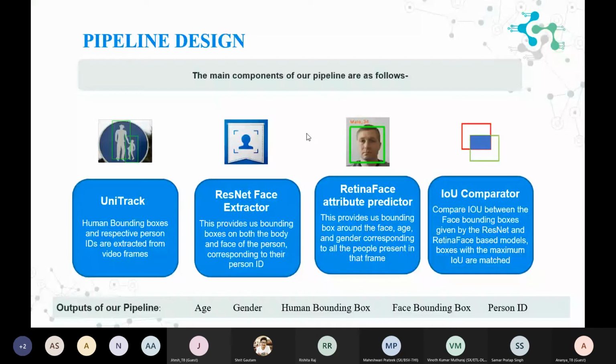As the next step, we have fed individual frames of the video into a RetinaFace-based attribute predictor, and this pipeline of RetinaFace plus MLP-based layers is outputting the age and gender of the person corresponding to each face, along with giving us a bounding box. And finally, to tackle the problem of assigning this age and gender to the person who is being tracked, i.e., to the person ID, we have taken an IOU between the faces obtained from ResNet and RetinaFace so that ultimately every person has an ID, age, and gender assigned to it. Finally, the pipeline is outputting the person's age, gender, a bounding box around the person, a bounding box around the face, and the person ID.